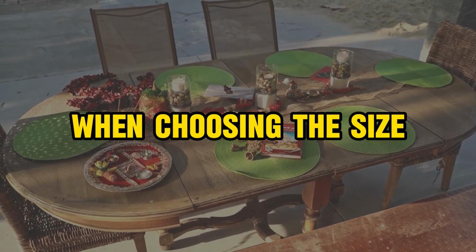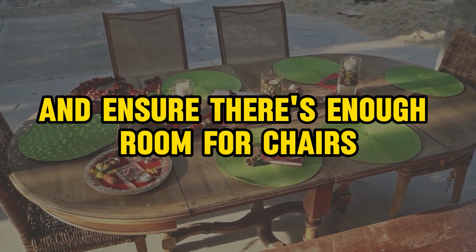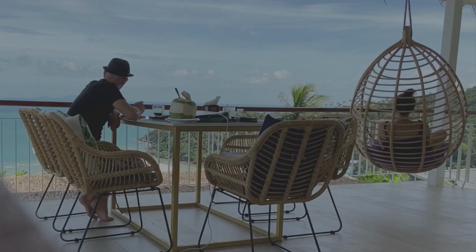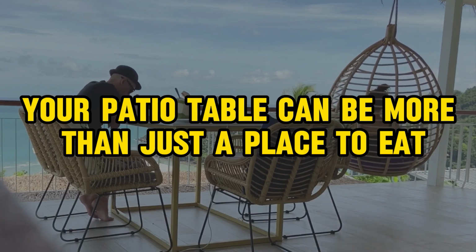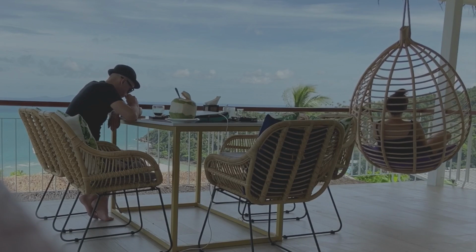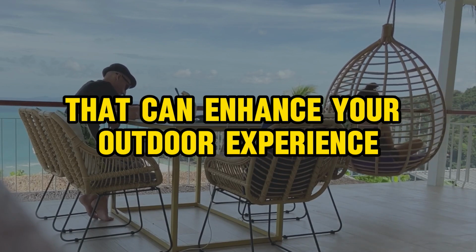When choosing the size, think about how many people you typically entertain and ensure there's enough room for chairs and to move around. Number 3, functionality and features. Your patio table can be more than just a place to eat. Consider functionality and additional features that can enhance your outdoor experience.